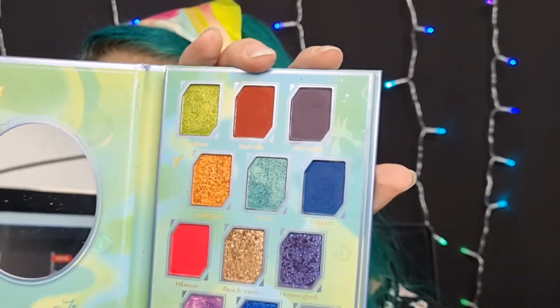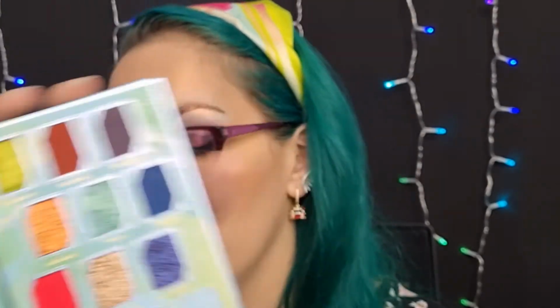Now I feel like there are some discrepancies in their descriptions of the colors, because Star Apple, which they describe as a dark gray matte eyeshadow, definitely looks purple, and here is my swatch. It looks purple. I mean, it might be a grayish purple, but it's purple.